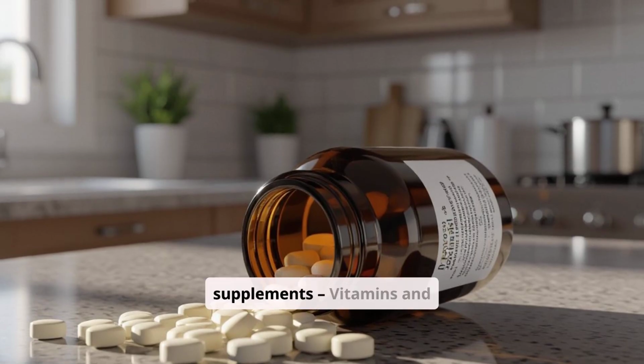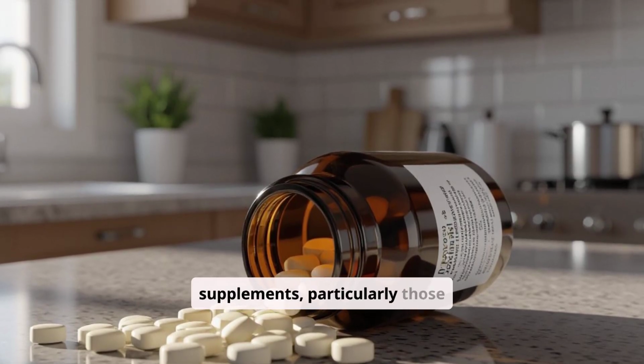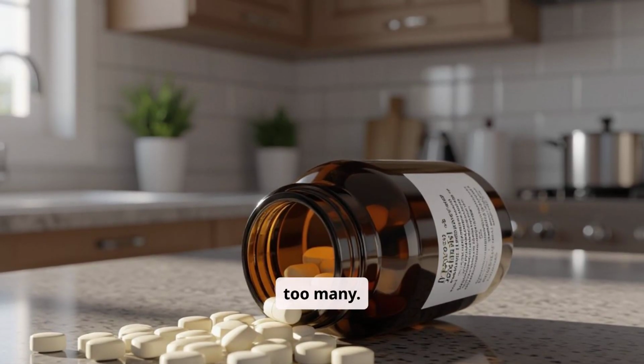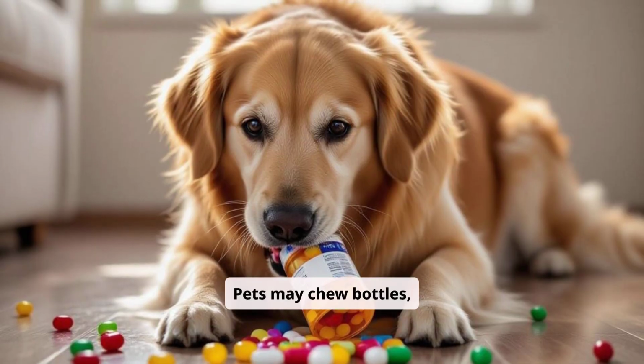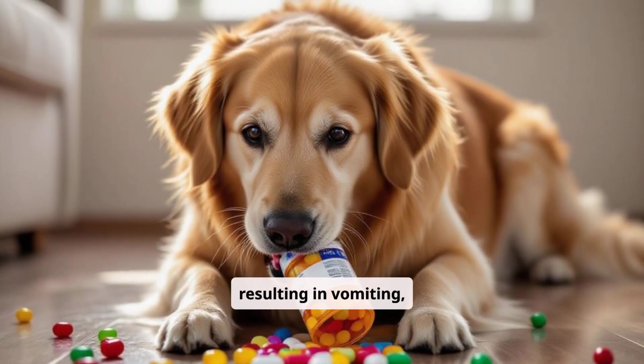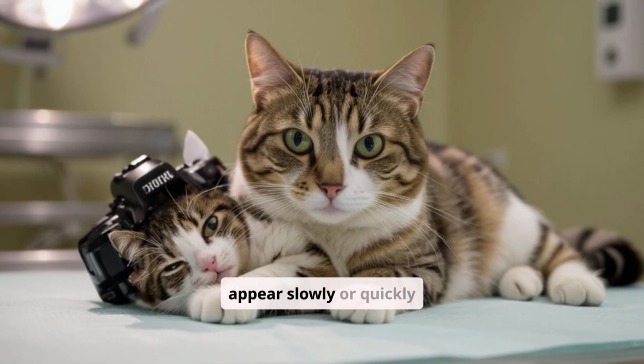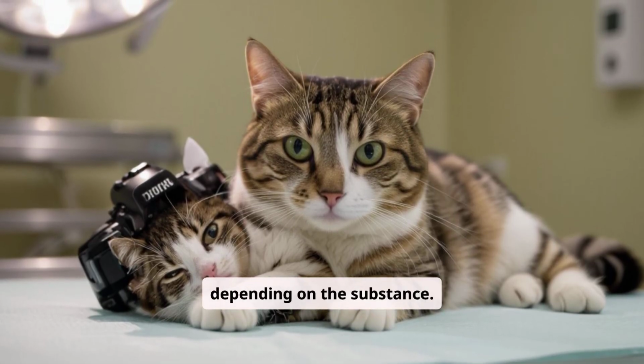Vitamins and supplements. Vitamins and supplements, particularly those containing iron, can be toxic if a pet consumes too many. Pets may chew bottles, capsules, or gummies, resulting in vomiting, diarrhea, or organ damage. Symptoms may appear slowly or quickly depending on the substance.